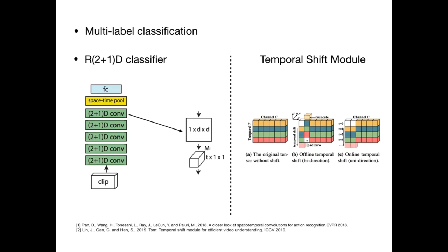For the classification, we perform multi-label classification rather than a multi-class classification due to the characteristics of generated proposals. We will show some visualization examples in the next part. The classifiers we have tried are the R2+1D architecture, pre-trained on the Instagram 65 million dataset, and the temporal shift module.